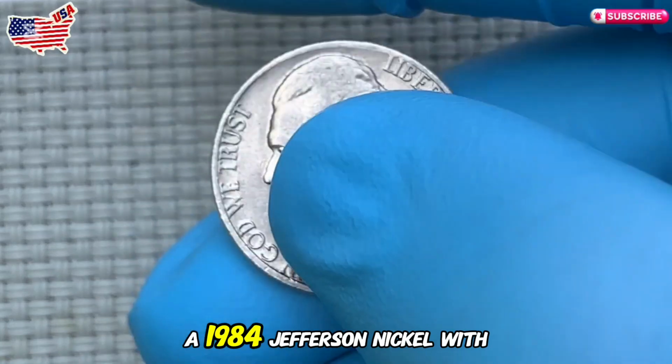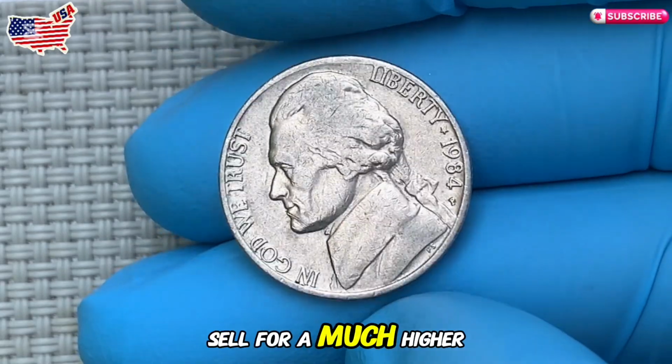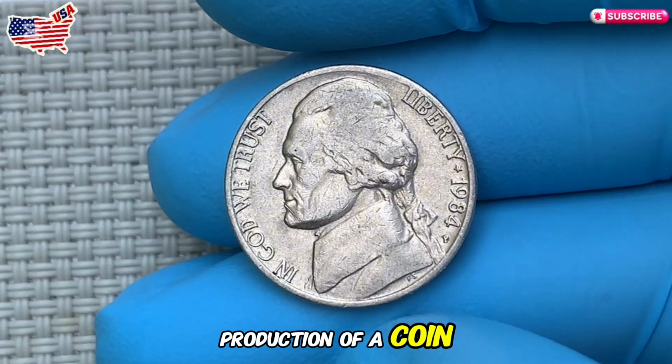A 1984 Jefferson nickel with a double strike could attract the attention of collectors, and it could potentially sell for a much higher price than a typical coin. Die cracks are another minting error that can occur during the production of a coin.